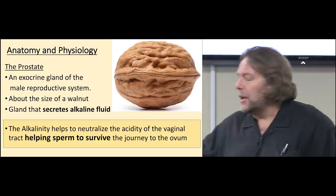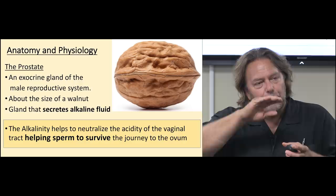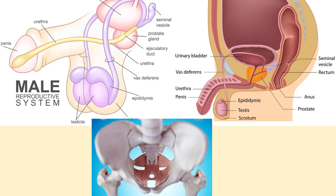Now, its main job, because vaginal environments are very acidic, is to alkalize and protect the sperm, and this allows the sperm to survive to get to the egg. Now, I want you to own this anatomy. When you look at this cross-section, you're looking at the rectum, which is right behind the prostate. So think of this: you've got a stool or a bowel movement right behind the prostate. So every time you have good, healthy stool formation, you're actually massaging that prostate and getting blood flow to it.